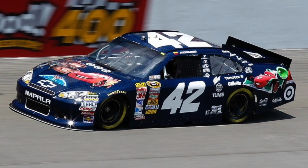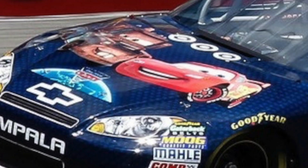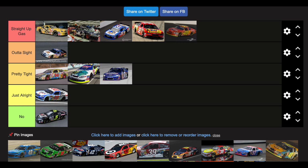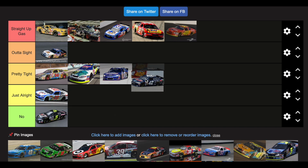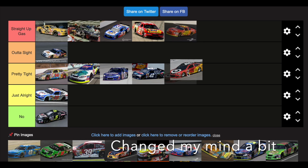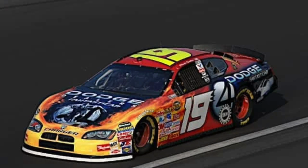It's so cool. The one for Cars 2 takes a different approach. It's mostly blue with Lightning McQueen on the hood, and hey, look, it's Francesco on the back. It's not as out there, but it's still pretty solid. I'll put her in pretty tight. The one for Cars 3 kind of does the same as the first one, but it doesn't really look as good. Not bad. I mean, it still looks alright, but it just doesn't really have the same punch to it. It's still just alright.